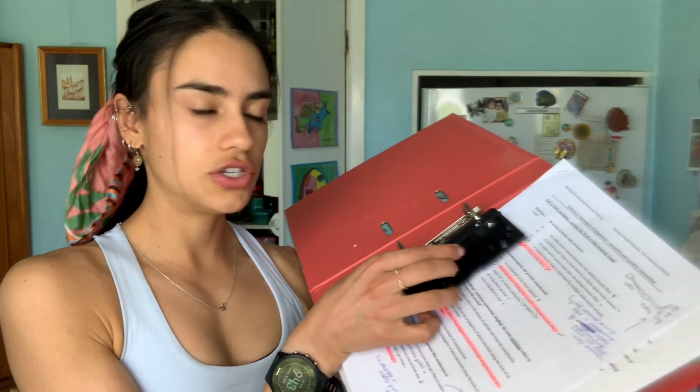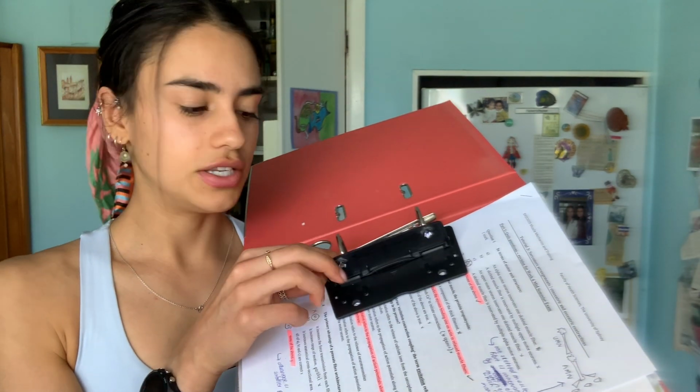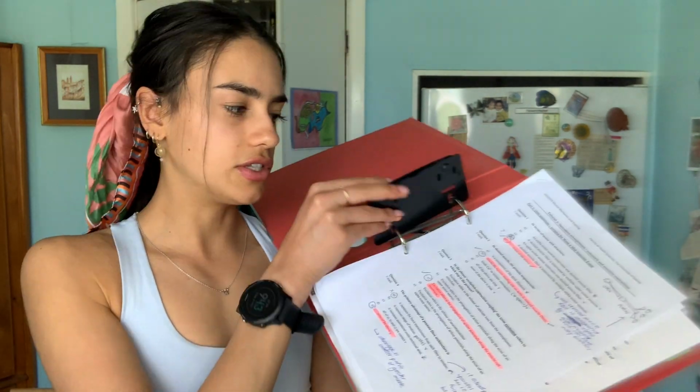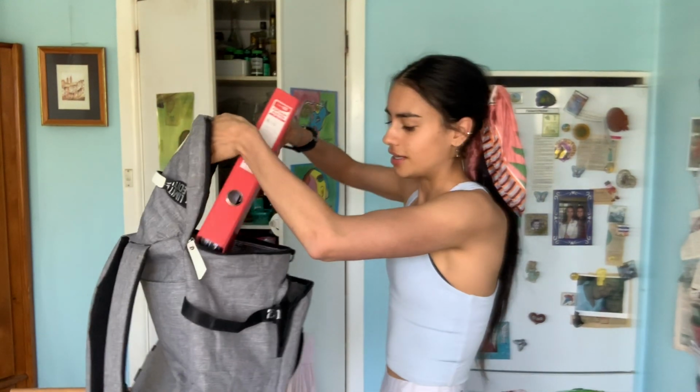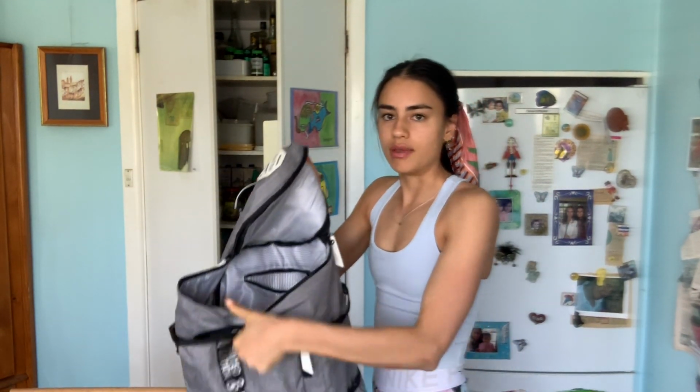I have a little slip for each subject, and I don't keep every single thing for that subject in there because this would be huge. So I have separate binders for my other subjects, which I keep at home, and then the stuff that I'm needing to study or use at uni, I will keep in here. And I have a little hole puncher in the front, which I just got from Officeworks, so I can hole punch my paper and then slip it into this. So I have my binder. I'll just put it literally straight in the back bit there.